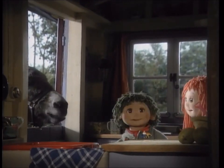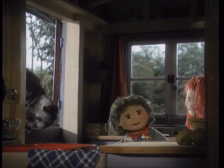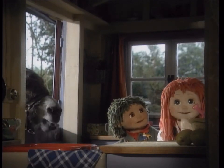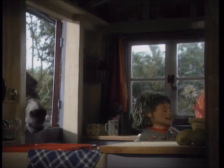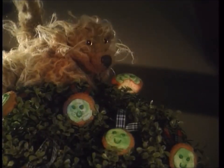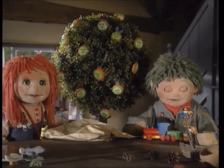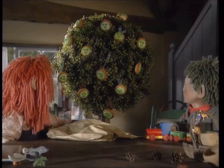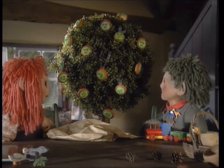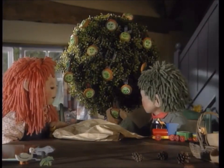Tu voudrais manger quelque chose? Oh, yeah, I really would like something to eat. Eh bien, ferme tes yeux et suis-moi. Close my eyes and follow you? Oui. C'est un secret. Chut. Oh, a secret. Yeah, come on then. Can I open my eyes now, Tilly? Oui, Tiny. Dis les mots magiques. Un, deux, trois. Arbre magique. Right, okay, I'll say the magic words. One, two, three, magic tree. Oh, Tilly! Look at that tree with all those cakes with the round, green, tiny faces looking at me, ready for me to eat them up. Oh, it really is a magic tree.